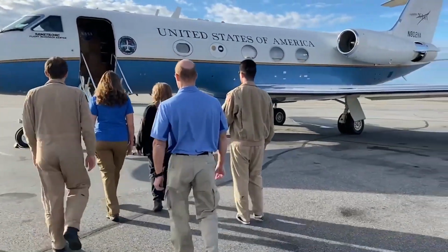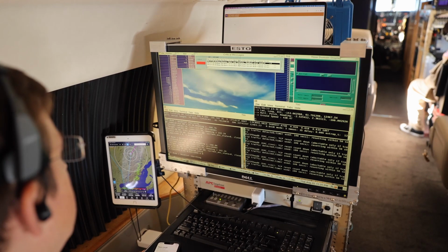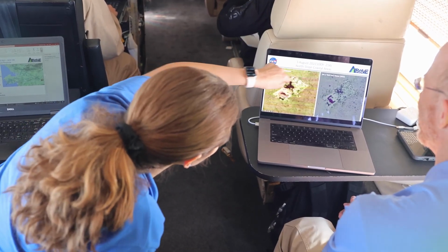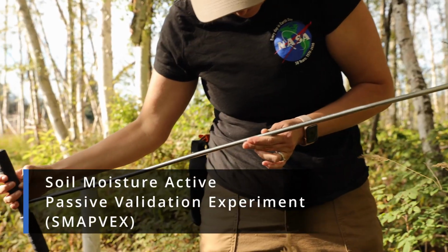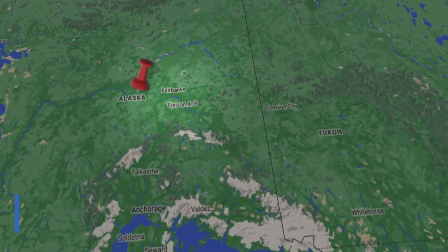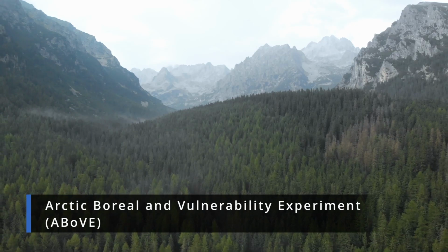NASA Armstrong's C-20A aircraft conducted geological observations of California to document the long-term behavior of active landslides and the San Andreas Fault. The science aircraft deployed to Maine to validate soil moisture algorithms and to Alaska and Canada to study the effects of climate change on Arctic and boreal ecosystems.